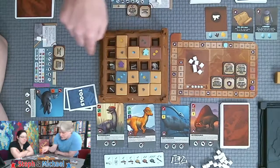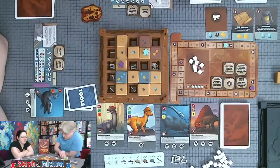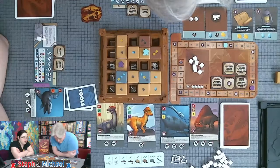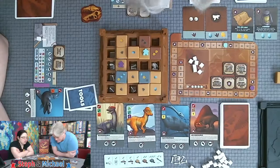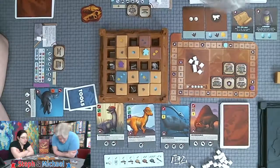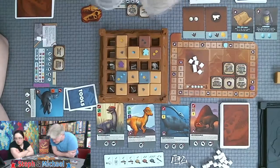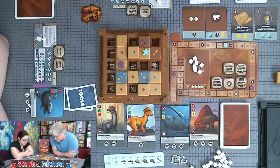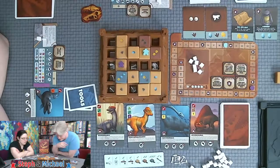Well, I can't push that whole stack there. Well, you could push that one off first. Which one? Then push it. Push it real good. I don't remember if there's anything under either of these.